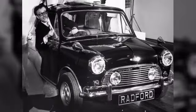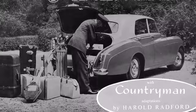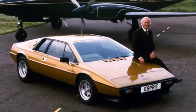Radford's been this kind of sleeping giant that's gone forgotten. It was founded in 1948 by a guy called Harold Radford. Since then, Radford's built a number of really cool cars. And at the hands of some new custodians, we're revitalising the brand.